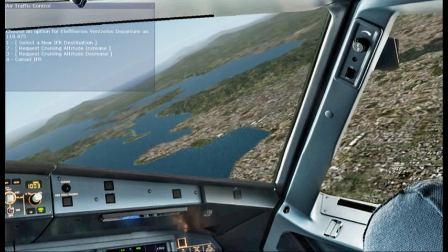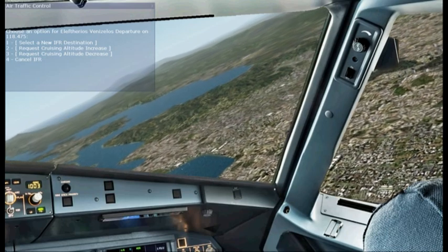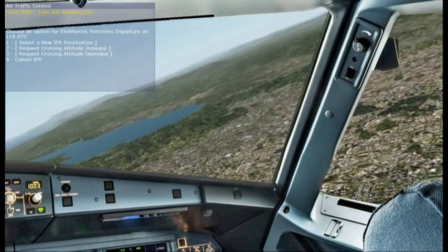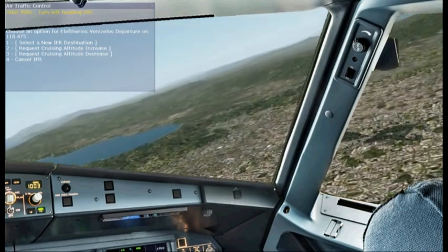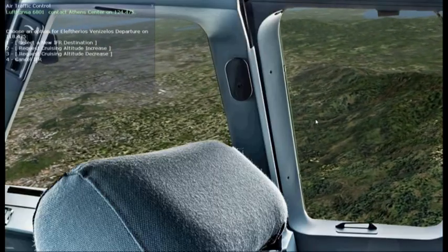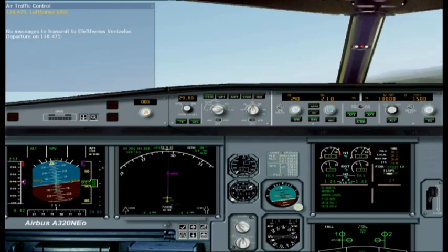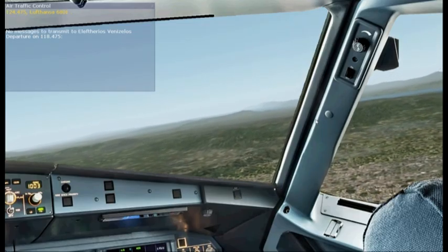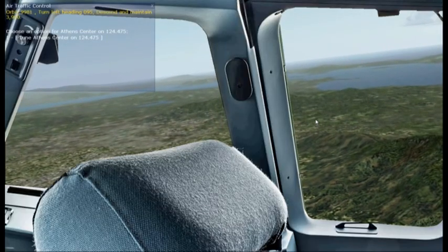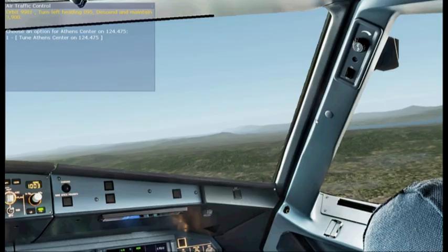Be able to see some small yachts and sailboats down below us there. Obviously Athens is a very popular tourist destination in the Mediterranean. It has a subtropical climate, some very nice swimming and scuba diving in the area, as well as its cultural history. Known as the birthplace of democracy.